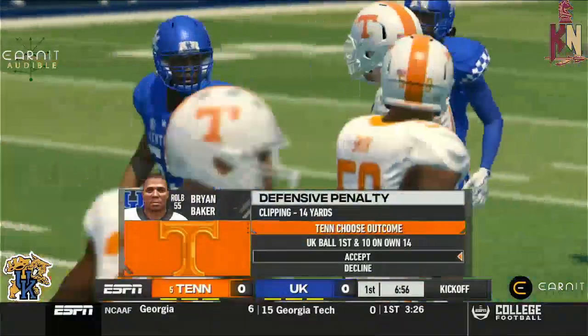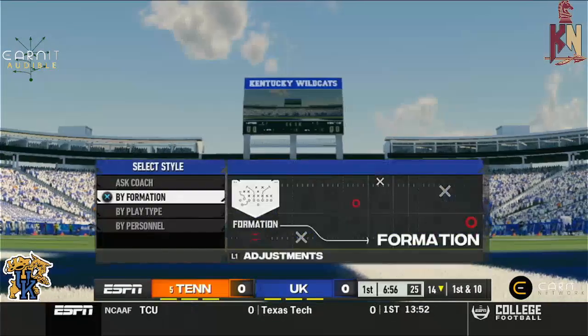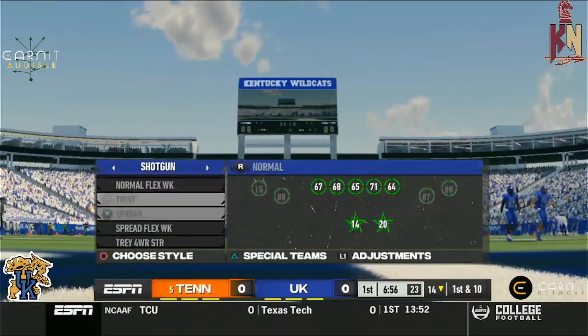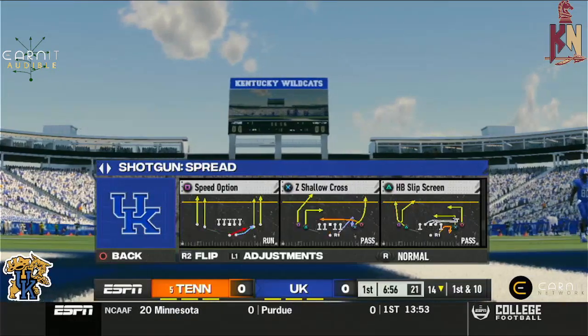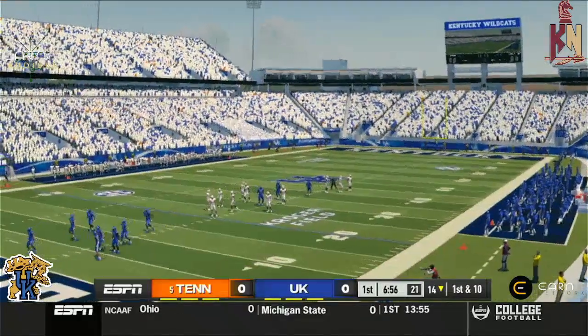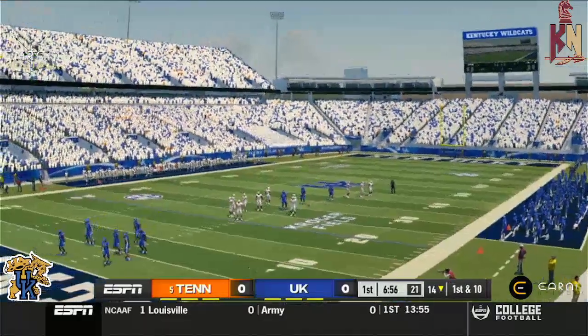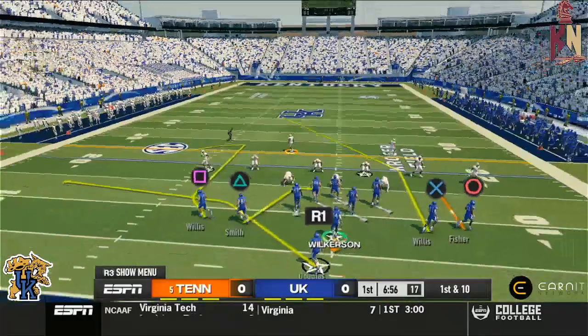Let's check out the penalty. That one's going to put him way back. You just can't block a player from behind like that, or it's going to cost you. So here comes the offense taking the field for the first time today.